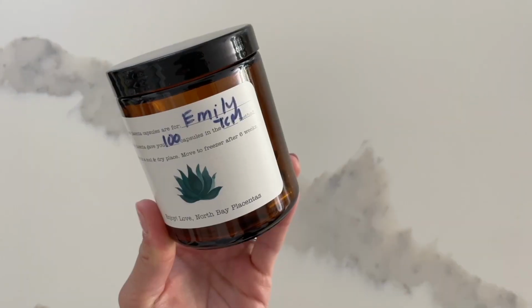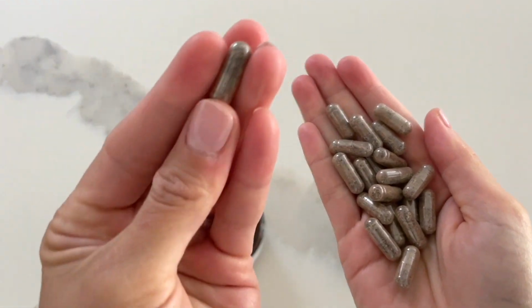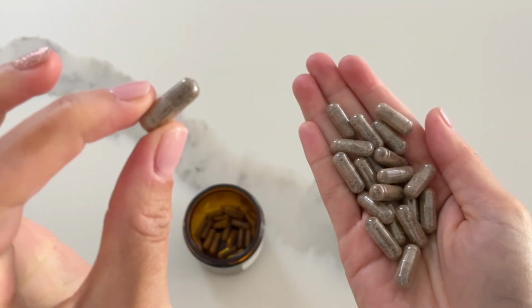And I did. So if you are on the fence about encapsulating your placenta, I can tell you I've taken one placenta pill every day since they arrived, and it's bizarre, guys. You think that you're eating one of your own organs. It's super strange. But my mood has been great since I've had Eleanor. I don't know that it's necessarily due to the placenta capsules or if I just wasn't dealt the same hormonal hand this time around. If I were to have another child, I would do it again.